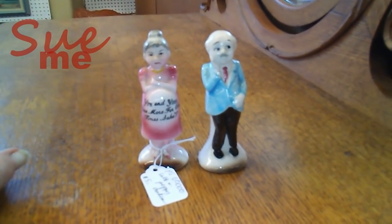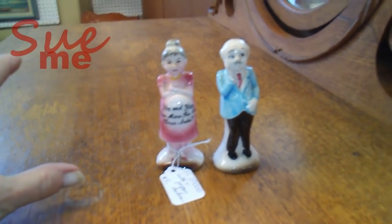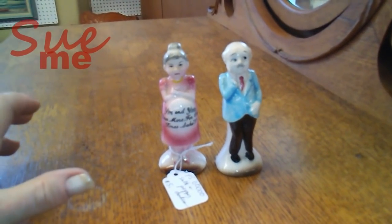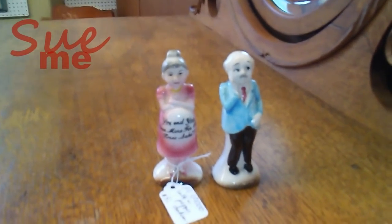definitely they are coming home with me because they are funny, they are quirky, and they are typical of a whole genre of little comical Japanese knickknacks that were on the market back in the mid-century. Yes, those comical little salt and pepper shakers were hugely popular. Pregnant grandma, I don't know what to say about that. I'm sure somebody's going to get a kick out of it. But it was all kinds of things.